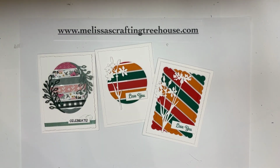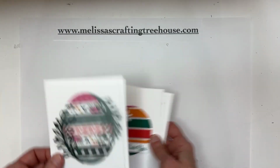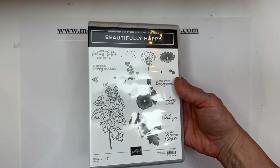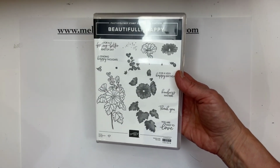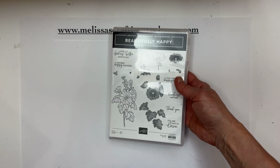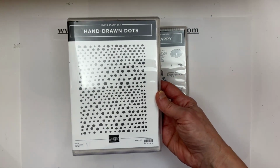All right, so I am going to grab some of the fun things that I have to show you from on stage. Set those aside. So we got this lovely celebration set. I think this is one of my favorite celebration sets for free. This was in our little bag that we got for attending on stage.